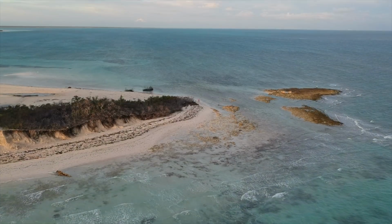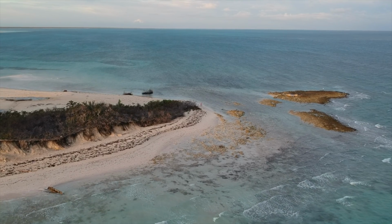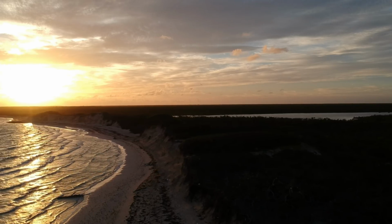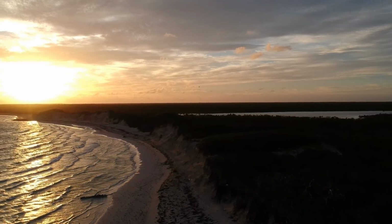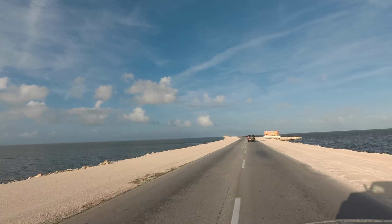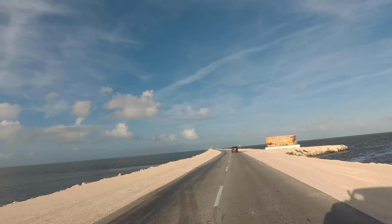Cayo Coco is a small island about 30 kilometers away from the main island of Cuba. And to get here you get to drive on a road that was built in the middle of the ocean. You basically see water on the left and water on the right, and that's not something that you get to see every day. So if you ever get the chance to come to Cuba, definitely visit Cayo Coco, because this is something to see.